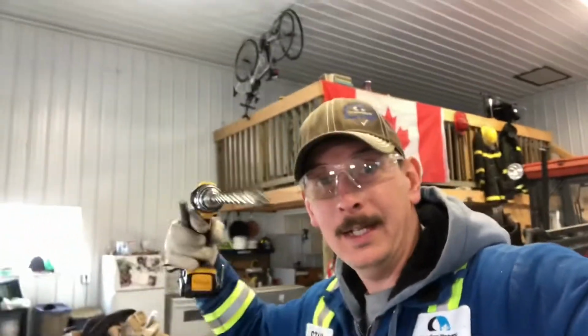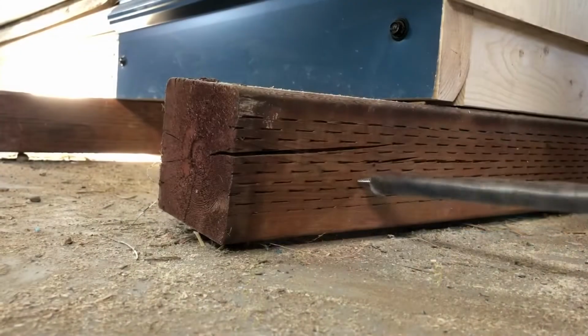So it's probably a little bit of overkill on the drill bit. You can get the whole thing in the frame there. Yeah, but I mean, better to have more than not enough, right?